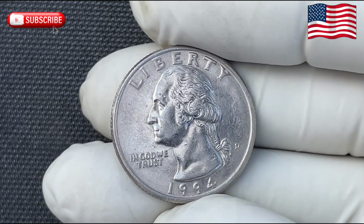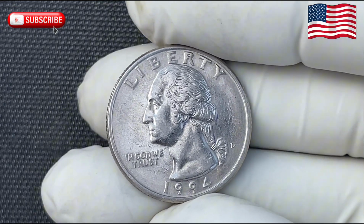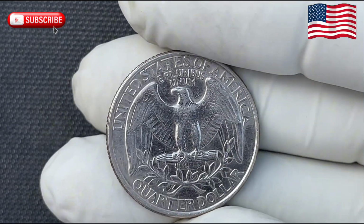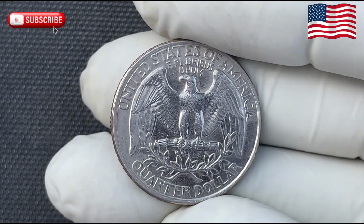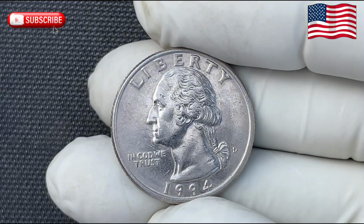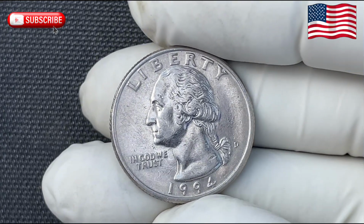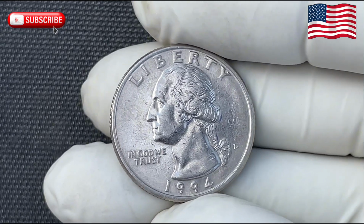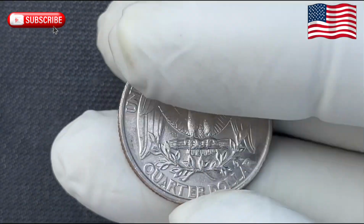It's a design that is instantly recognizable and has stood the test of time, but what makes the 1994 quarter truly interesting to collectors lies in its rarity and condition. While many 1994 quarters have been circulating for years, there are some that have been kept in pristine condition, untouched by wear and tear. These well-preserved coins are highly sought after by collectors because, like any collectible, condition is one of the most important factors when determining value.